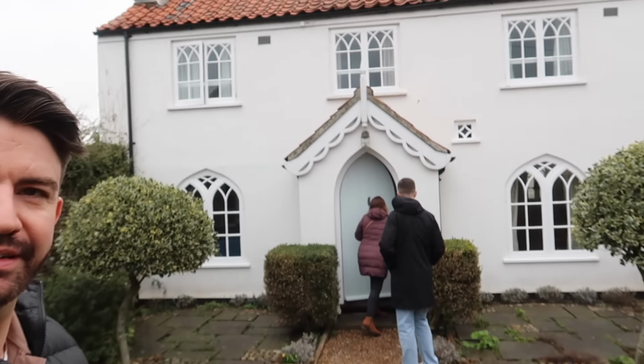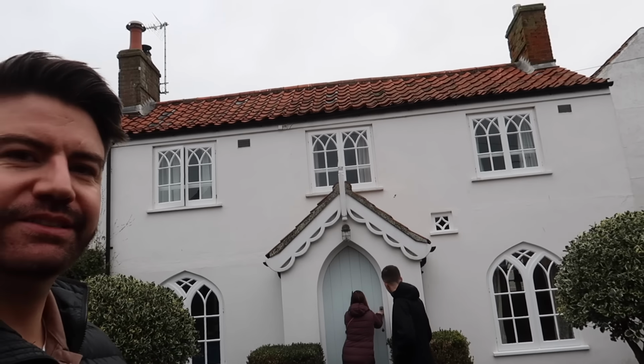Off we go. Look at the lovely house. Well, I should probably say cottage. It's kind of, is it a house or cottage? I'm not sure. A bit of both. It could be either.